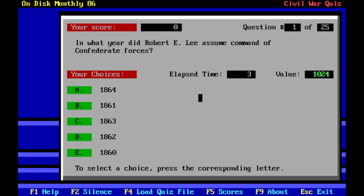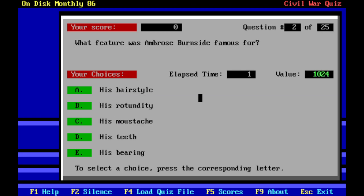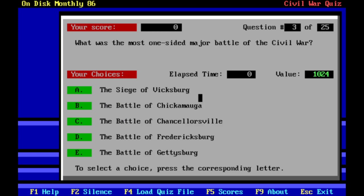In what year did Robert E. Lee assume command of the Confederate forces? Oh, I don't know. I'm going to say B. Five sequential years. 62, not 61. What feature was Ambrose Burnside famous for? I believe it was his mustache. His hair. Darn. Most one-sided major battle of the Civil War. Is it Fredericksburg? Yep.